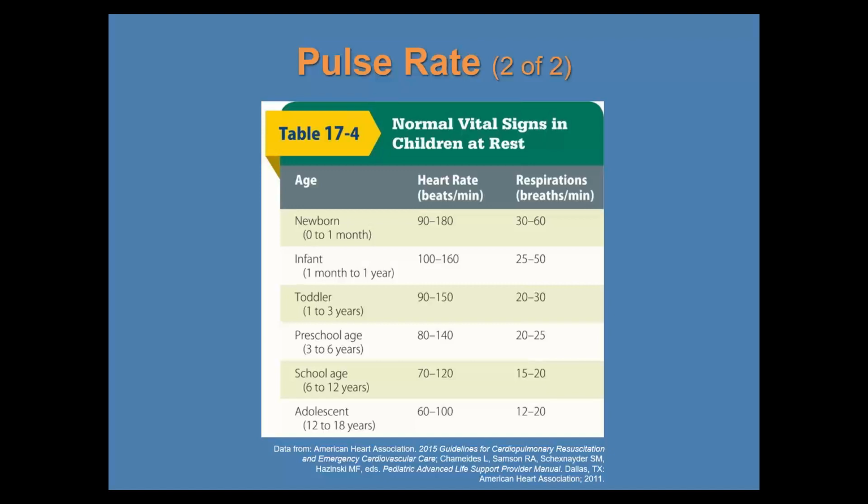Respirations, on the other side of that, like we've been talking about. If you have a newborn or an infant who is up in the 50s, 60s, we're starting to get to a pretty high respiratory rate for them. As you look down to adolescents or adults, it's 12 to 20 breaths per minute. So that's a pretty big difference. And as you can tell, as we get into the mid-range between 1 and 6 years old, it's somewhere between the 20 and 30 range. But again, as we get older, it starts to come down a little bit. We start to breathe a little bit slower.